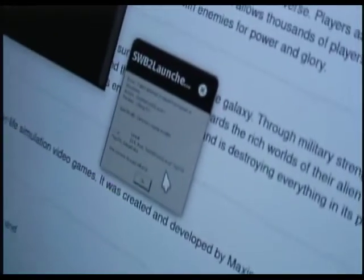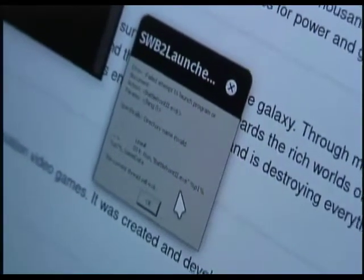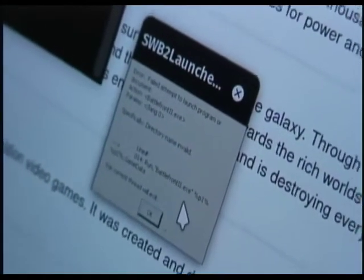Failed attempt to launch program or document. Action Battlefront2.exe. Params /lang0. Directory name invalid. Battlefront 2. The current thread will exit. What do you mean directory name is invalid? It's the directory name you created.